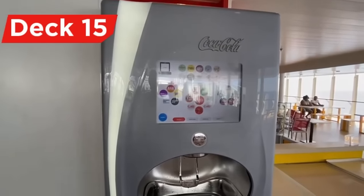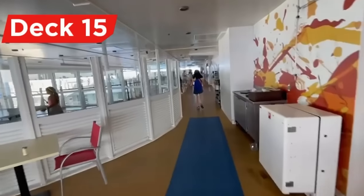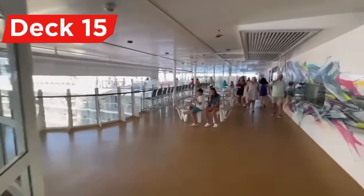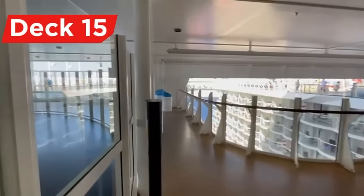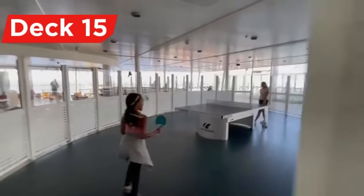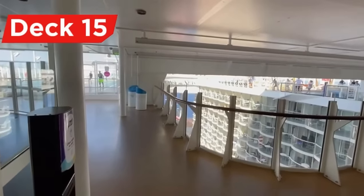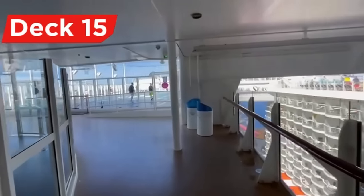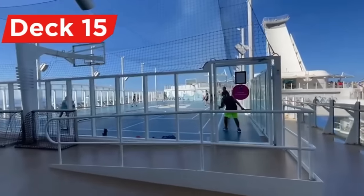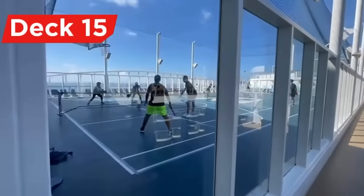Those machines are for if you have the drink package and you have one of those magic cups, you just stick it in there and it's got a chip. So you can't save them from cruise to cruise, because it'll know whether you have the package that week or not. This is a sports area, a couple ping pong tables. This is a shared basketball pickleball court. The schedule is posted as to when pickleball is and when basketball is.